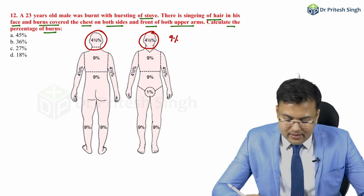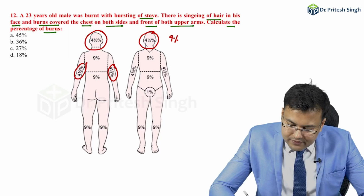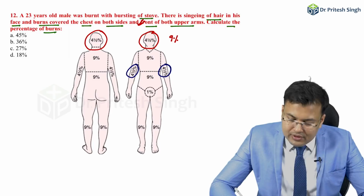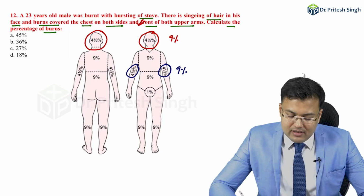After that, the front of, can you see, the front of both upper arms. So if only the front of both upper arms are involved, clear? So how much? 4.5, four and a half on each side. So total 9% for both of these arms.